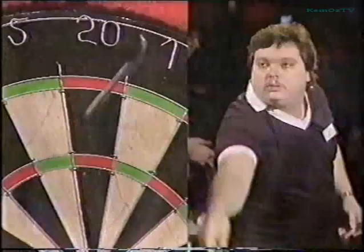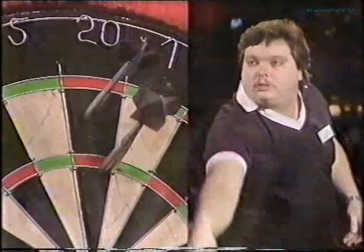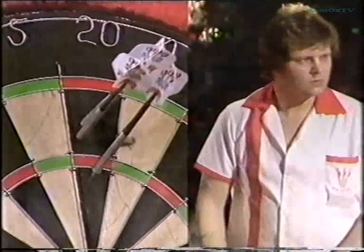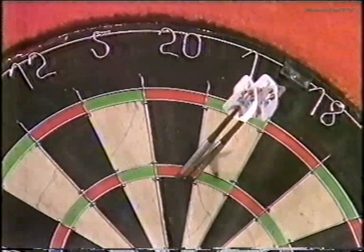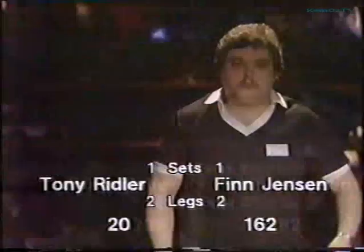59. 60. Ridler's doubling out in this match hasn't been all he would want it to be. Whereas this lad can produce some remarkable answers. Tony requires 116. There's a three-dart shot on now. Double top for a 116. 96. 60. Tony requires 20.